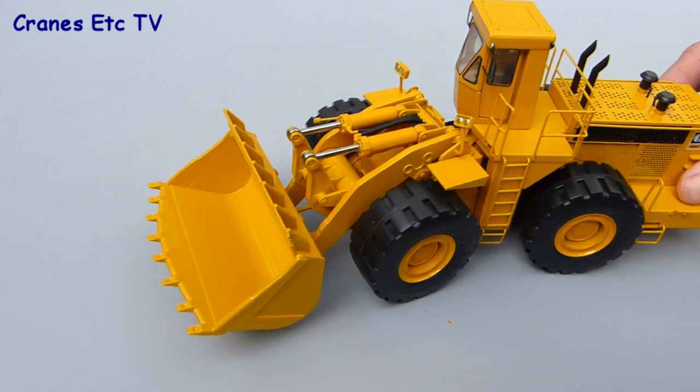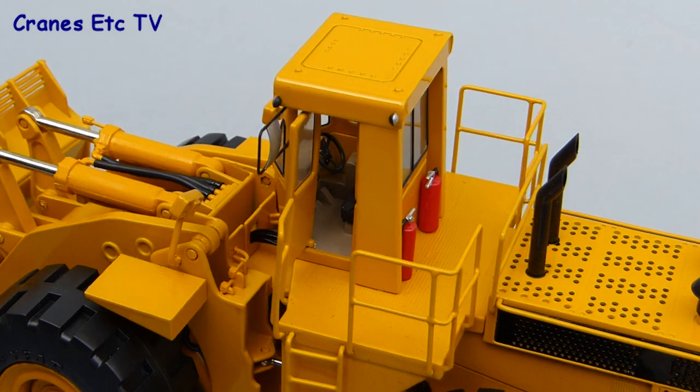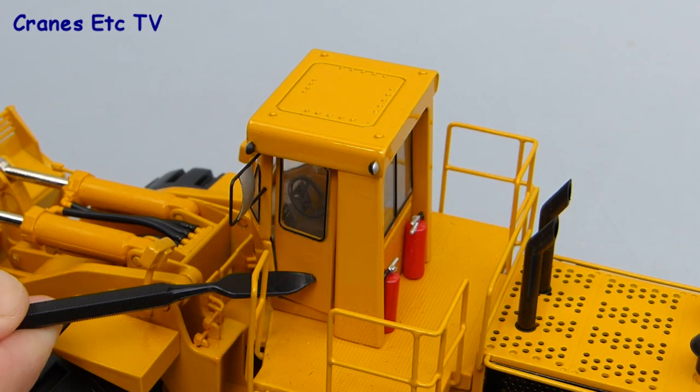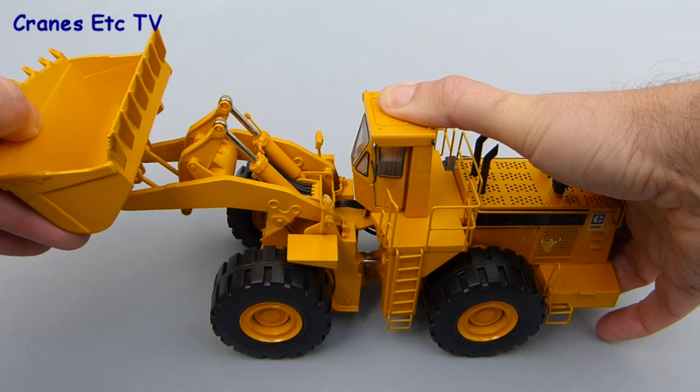Up on the operator's cab there's another working feature, which is the door, which can be opened with a suitable pointer. And it's been implemented very well because there are no unsightly modelling hinges when the door is closed. In terms of the loader mechanism, that all works quite well.